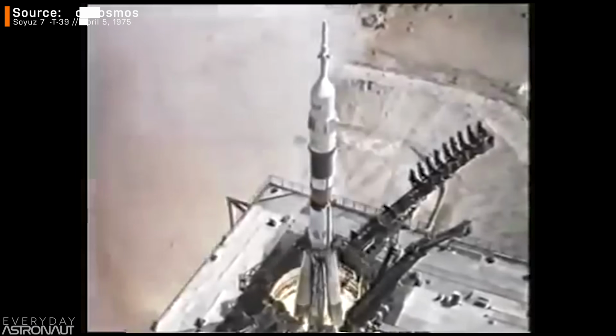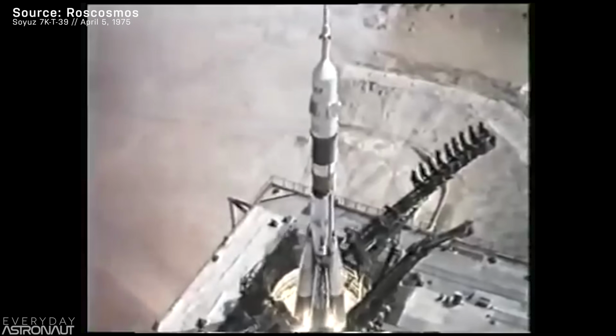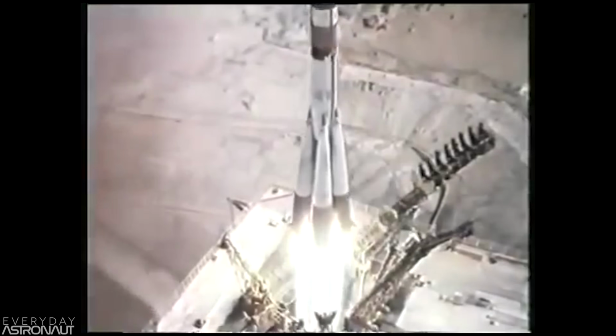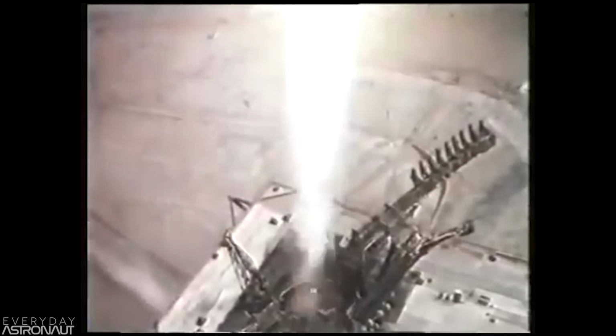There are really only about 2 other flights which were aborted. The first was Soyuz 7K T-39 in 1975, which aborted after the escape tower and fairing were jettisoned. An abort system obviously wouldn't have helped as it had already been ditched.